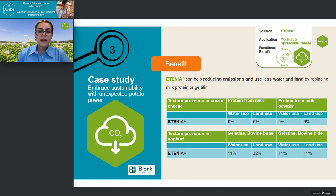As the last table, we also wanted to look at water and land use. Compared to the animal protein or the gelatin, for the same texture provision and the same functionality in two different products, cream cheese and yogurt, Etenia is showing a lower impact on both water use and land use. So it's really helping to reduce the emissions, use less water, use less land, and in the end have a better environmental impact together with embracing sustainability.